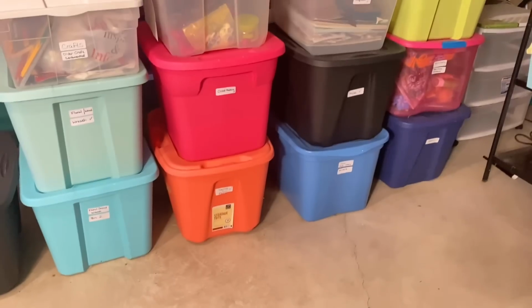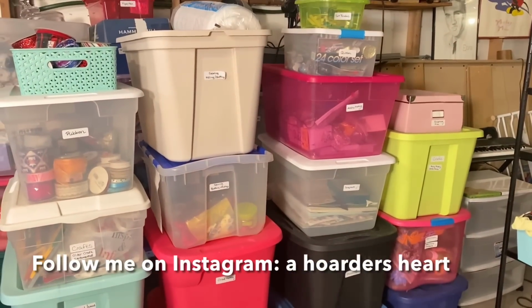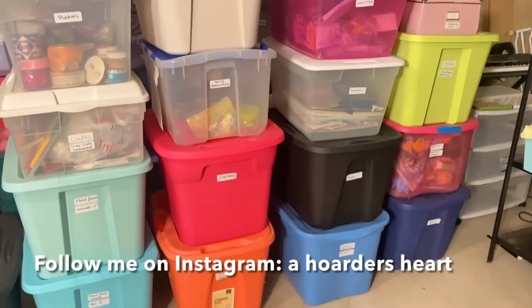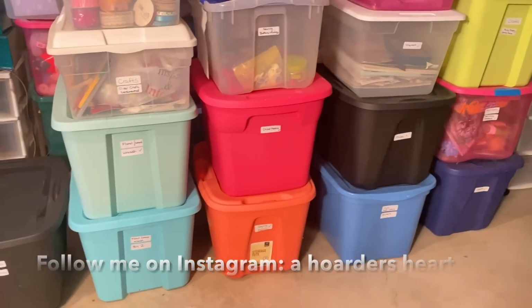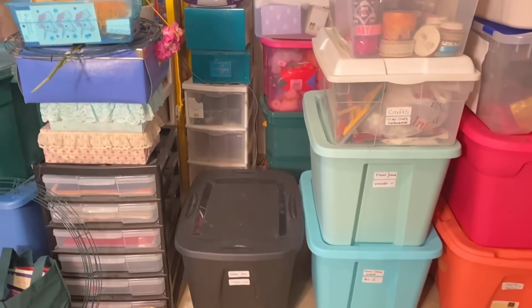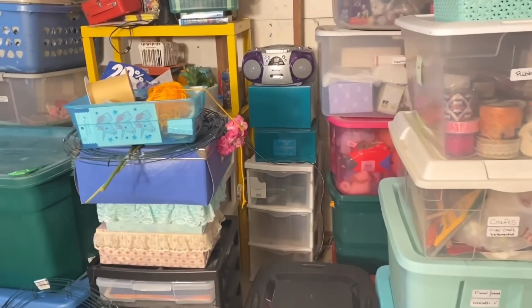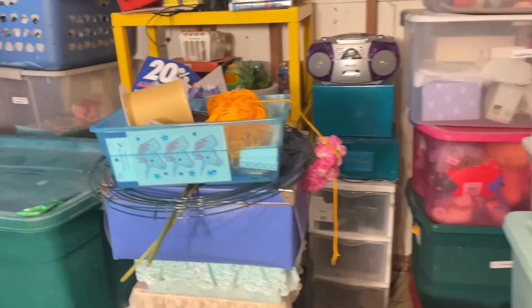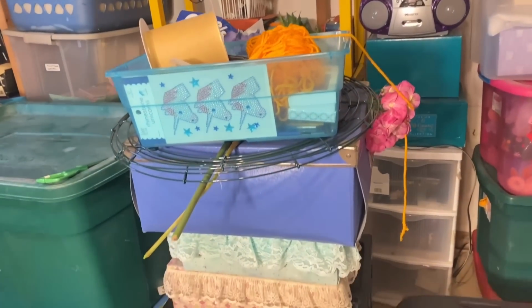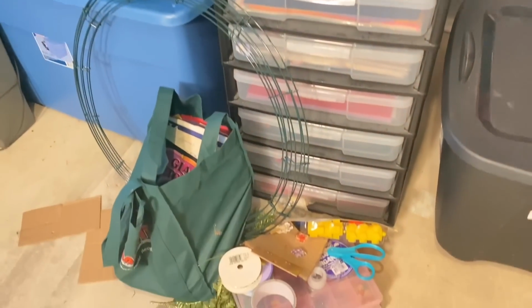And for the past month, we have been working on decluttering all of our craft supplies. We've done amazing work. We have all these bins right here, labeled, categorized. We know what's in there. We know that we have let go of at least 3 bins worth of craft supplies. And for today, we're going to continue on right over here. This is the last of the craft stash that we have to go through.